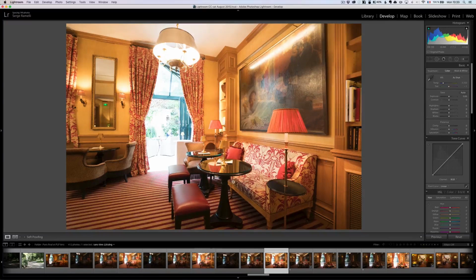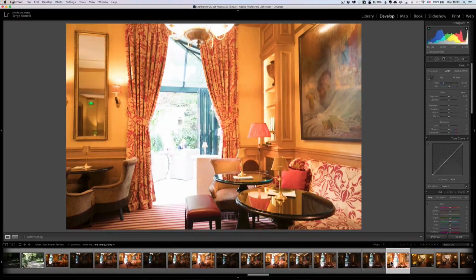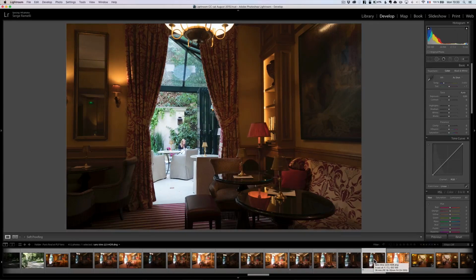So, I think we're going to retouch this one. Let me show you the next one that I have. We don't have the wide angle effect, it's much closer, but we see less of the room, and we have the lamp that's kind of close. So I'm not sure which one is going to be the best at the end.